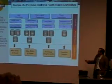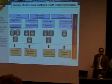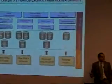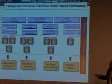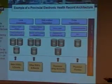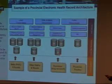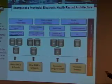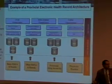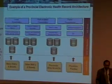In this particular architecture, they're going to have somewhere between 5 to 10 clinical data repositories for the entire province. So there'll be some for the regional health authorities. There's some that are subject matter specific, lab, drug, and DI. And then there'll be some that take data from physician offices, physician clinics, and put those into one or more repositories.